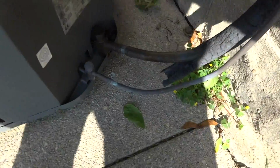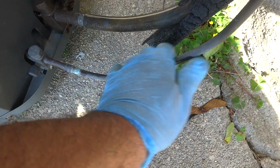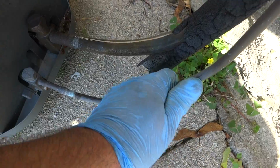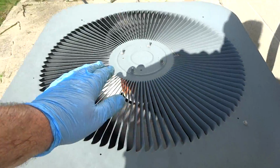Nice warm air coming out. This thing's sweating nice. It charges fine on this. This is nice, kind of a little on the warm side. It's sweating. It's cold. Fine. Yeah. AC here with no secondary pan. That's why it was leaking. This condensate trap was probably blocked. No secondary pan here on this thing.